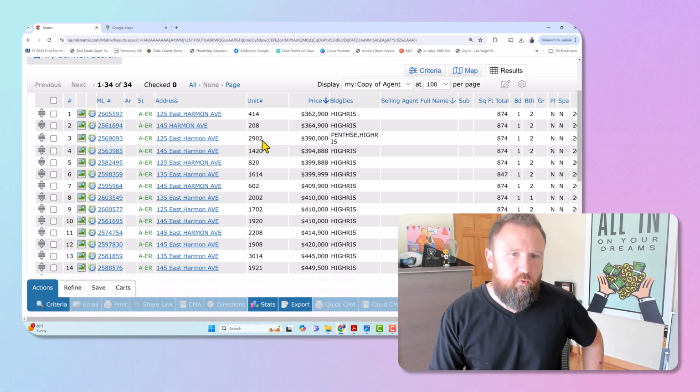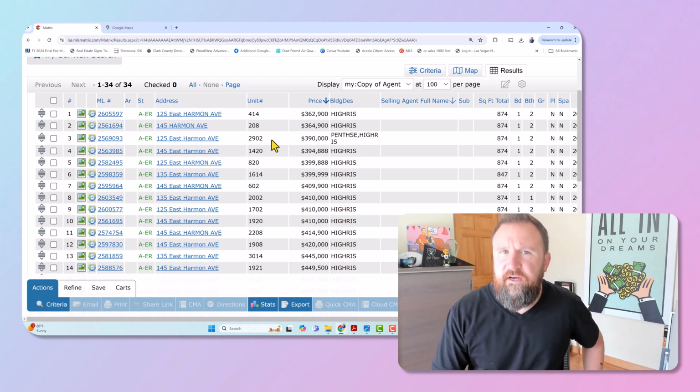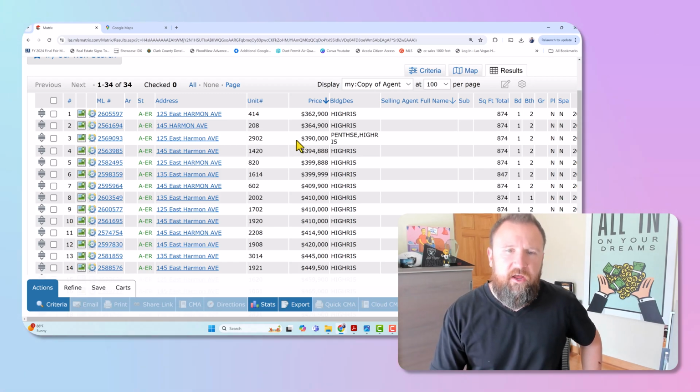2902. It's a one bedroom, 29th floor. It's on the airport side, right? So non-strip view side. It's listed at $390,000. I had this unit under contract at $420 basically, I think. And my client switched because he wanted a strip view, so we went to a strip view.